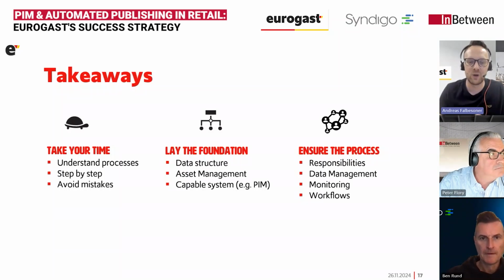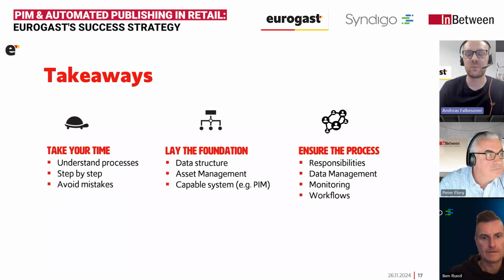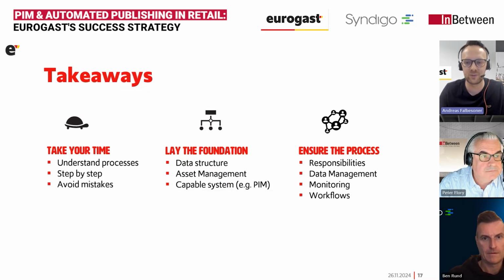And when you have laid the foundation and you then understand the steps to go in a transformation, like in our case, it is important to ensure that the process is lived and is working, and then you can go on the way to semi-automated, automated, like we did with the e-commerce platform and also with the in-between publication solution. Monitor it and then adjust it when an adjustment is needed.